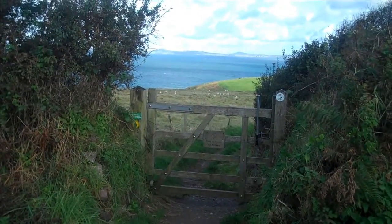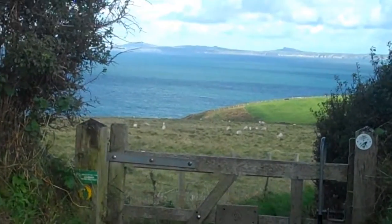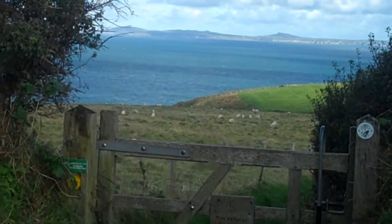Okay, we're here at the start of our trek on the Pembrokeshire Coast Trail. We start by going through this gate, through the sheep field, out to the coastal trail.